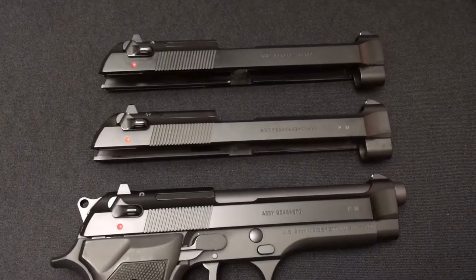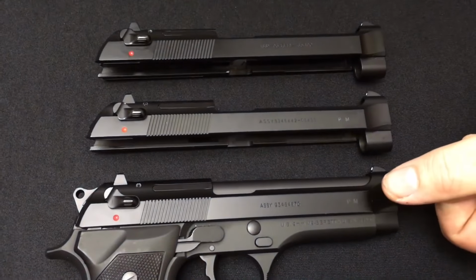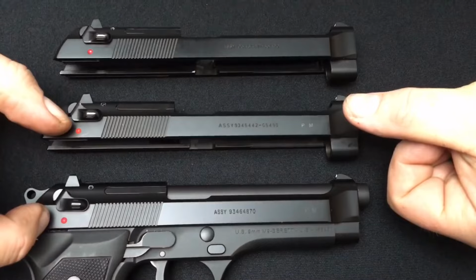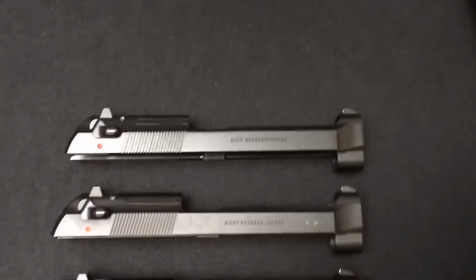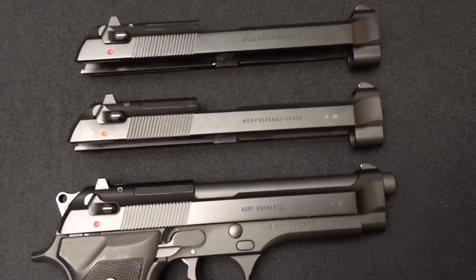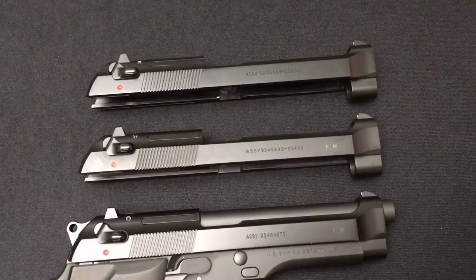Now we're going to flip over to the other side. Of course, we have the assembly numbers, but take a look at this etched PM. These two are U.S. military slides. This one is the commercial 9mm. It does not have that. PM means proof tested, magnetic particle inspected. That means they shot a 9mm proof cartridge, and then they went and they magnafluxed it, and they checked for stress fractures.